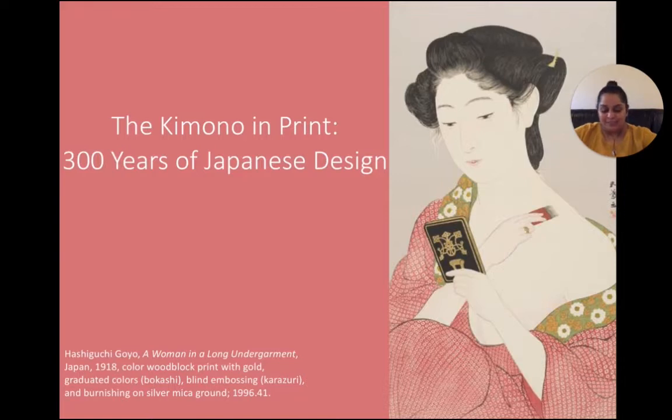The Kimono Imprint is the first show devoted to examining the kimono as a major source of inspiration and experimentation in Japanese print culture, from the Edo period, which was from 1603 to 1868, to the Meiji period, which was from 1868 to 1912. Print artists during these periods documented ever-evolving trends in fashion, popularized certain styles of dress, and even designed kimono. The show will explore how different artists creatively and actively engaged with the changing idea of the kimono and fashion throughout the history of Japanese woodblock prints.